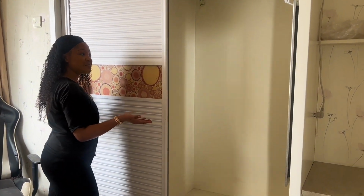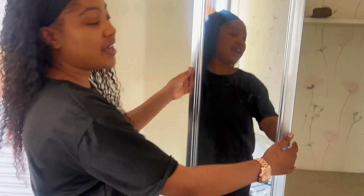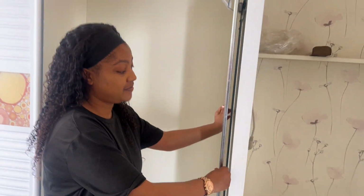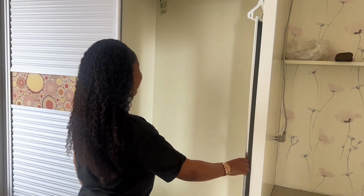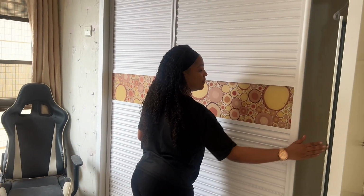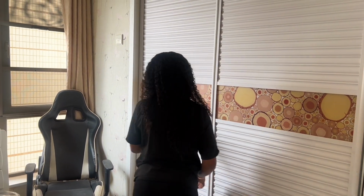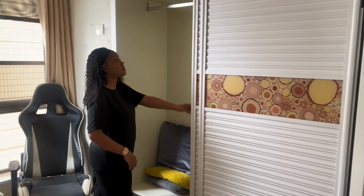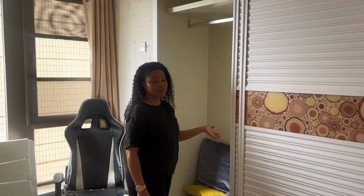a sliding wardrobe. There's an extra mirror here. If you want, you can remove the mirror here. After you remove the mirror, you can use it and slide it back. Very convenient, right? So there are extra pillows, but otherwise you can buy pillows online.